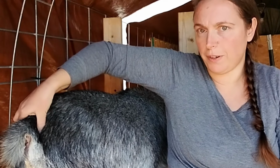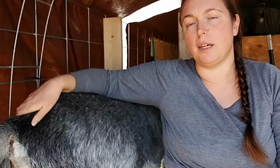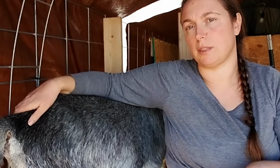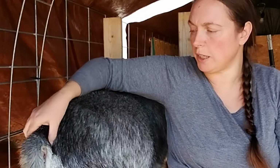And as long as you can feel them, like I can feel hers pretty good, they're squishy, then she's not going to deliver yet. It's usually when you can't feel them, that they're pretty much completely gone, that it could be up to 12 hours, maybe a little bit longer. Sometimes even up to 18 hours before they're going to deliver. But hers are there, they're just squishy.